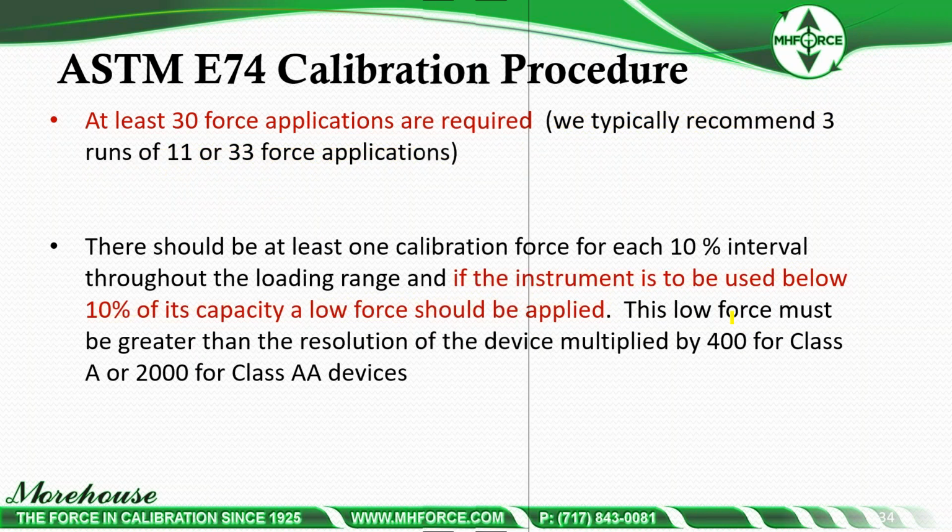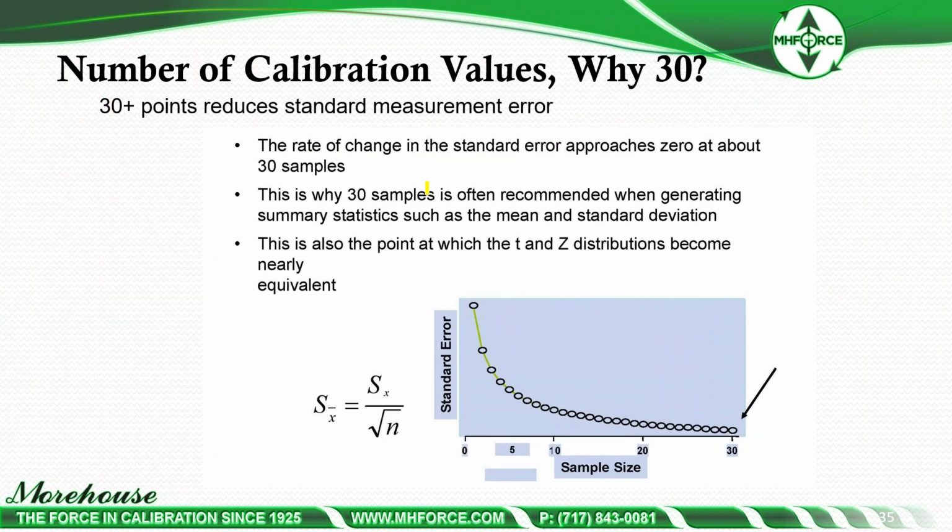The reason ASTM uses 30 points is that the rate of change in the standard error approaches 0 at about 30 samples. This is why 30 samples is often recommended when generating summary statistics such as the mean and standard deviation. This is also the point where the T and Z distributions become nearly equivalent. So we're out here at 30. It's really where we have minimal error. If we go to 33, 34, it's not going to gain that much.